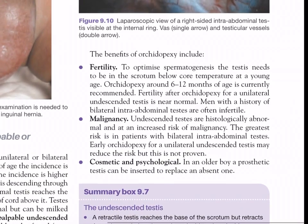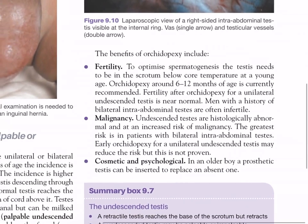The benefits of orchidopexy include fertility. To optimize spermatogenesis, the testis needs to be in the scrotum, below core temperature, at a young age. Orchidopexy around 6 to 12 months of age is currently recommended. Fertility after orchidopexy for a unilateral undescended testis is near normal. Men with a history of bilateral intra-abdominal testes are often infertile.